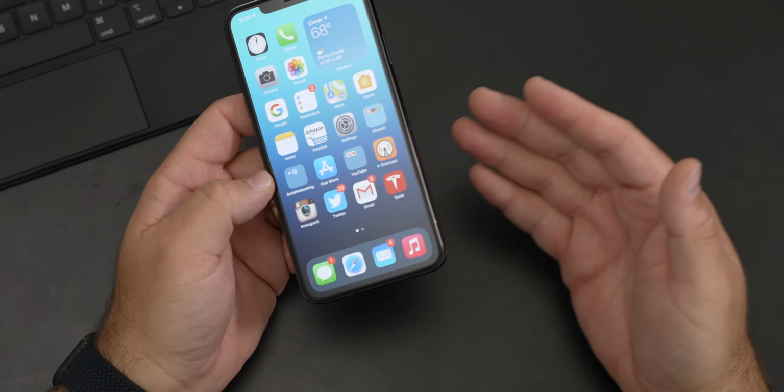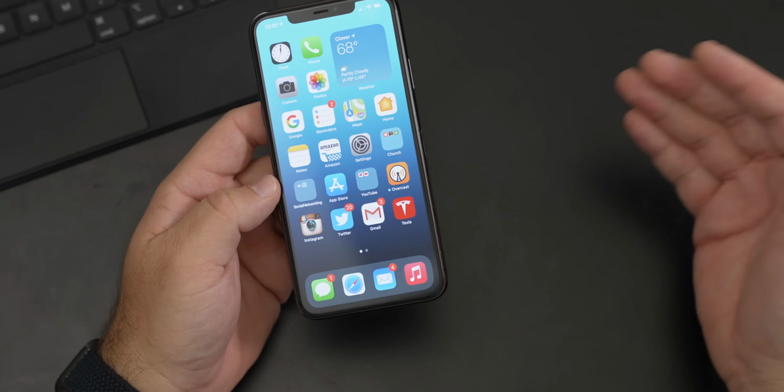Now, one thing I thought was kind of interesting is a lot of people are waiting and didn't pre-order today for the iPhone 12 or 12 Pro. They're waiting for the 12 Mini or 12 Pro Max. And I think this year's lineup is really great.